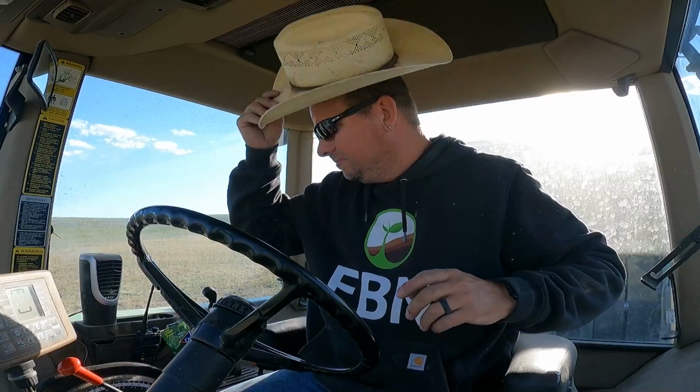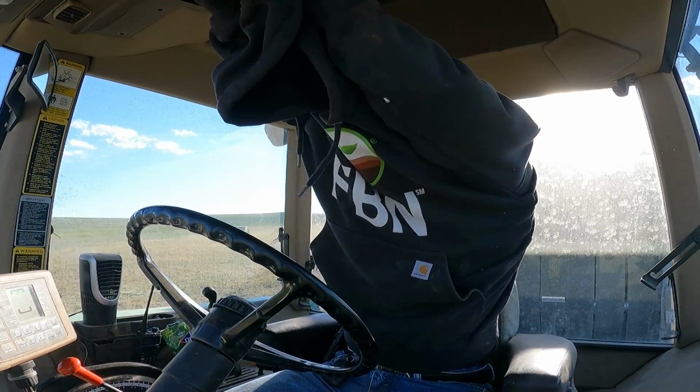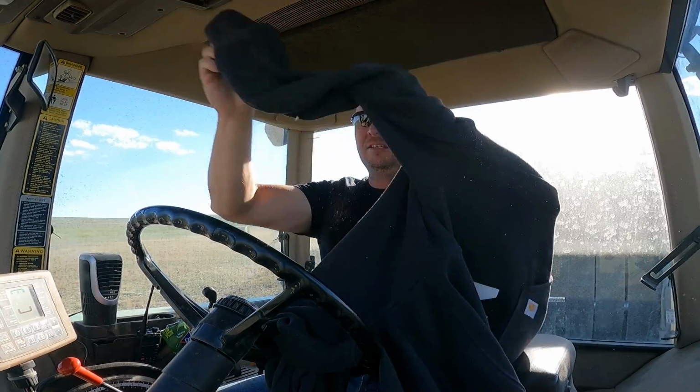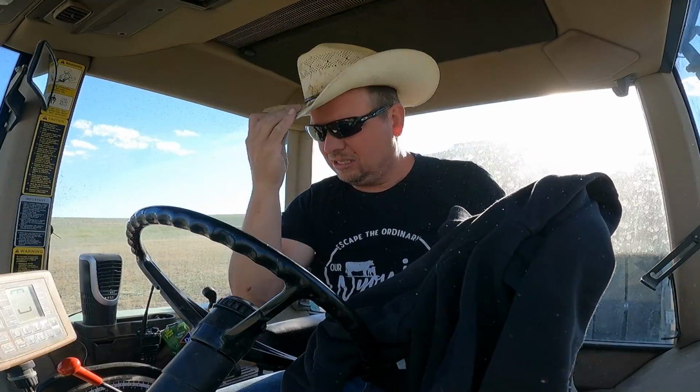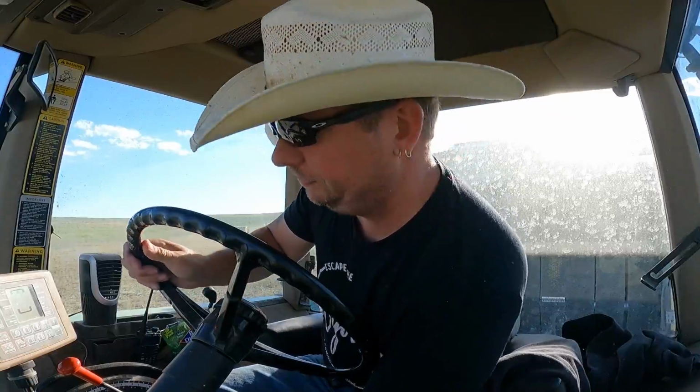Like I said, we're looking for a temperature today of 97 degrees. The air conditioner doesn't work great in this tractor, so time for the sweatshirt to go. It's about, what is it? It's 70 degrees now, so warming up a little bit. Off to work.